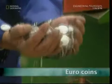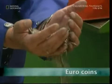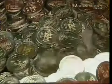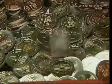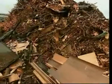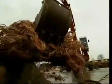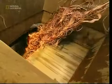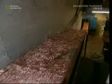Heading for the sun? Well, if you're going to Europe, you'll need euros. They were designed to prohibit counterfeiting and use an external ring and a sophisticated sandwich of metal for the filling. Life of these high-tech coins starts out here at this enormous scrap metal junkyard, where mountains of recycled copper are being prepared for use.